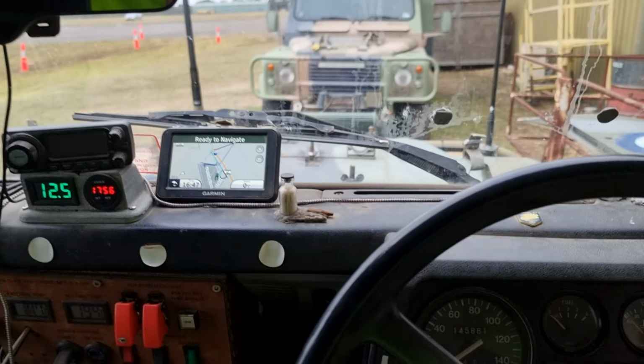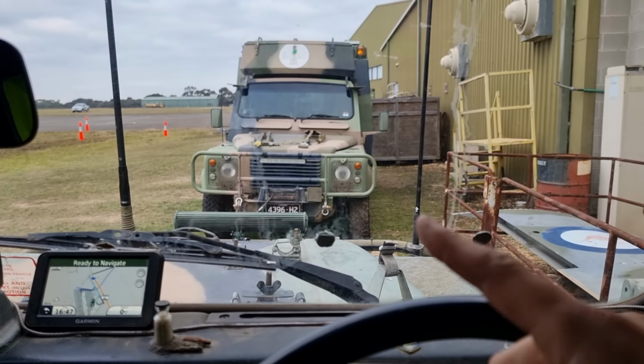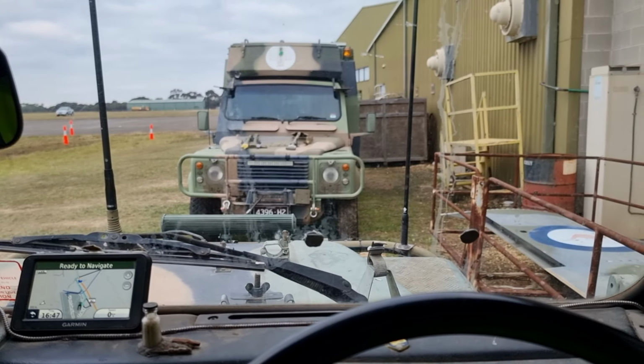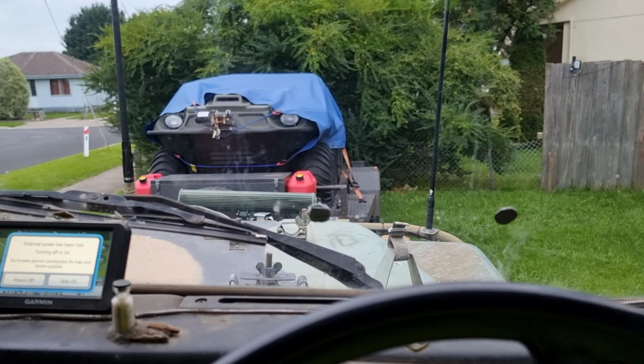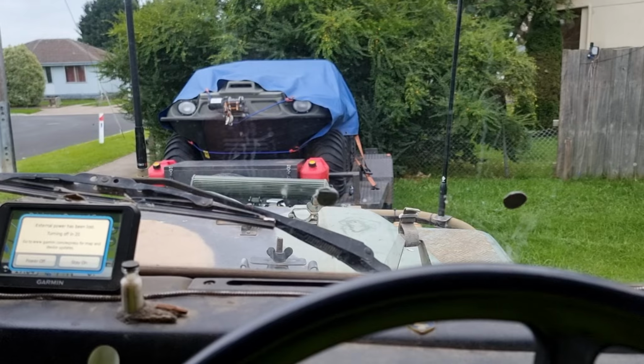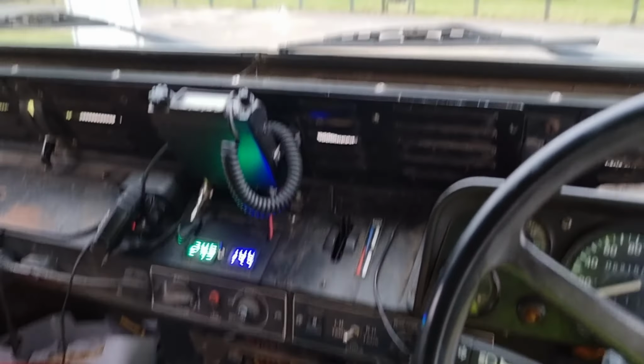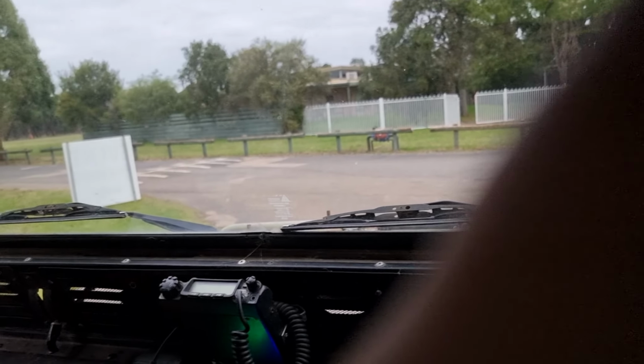Alright, we're in the 4x4 GS. We're going to drive it home. We're going to get a lift back, come for this and drive it home. I'm not going to film any of this. I am too exhausted. Alright, so that's one vehicle home. Now we've got to turn around and go back and get the other one. Alright, time to get number 2 vehicle back. Alright, see you in a bit.